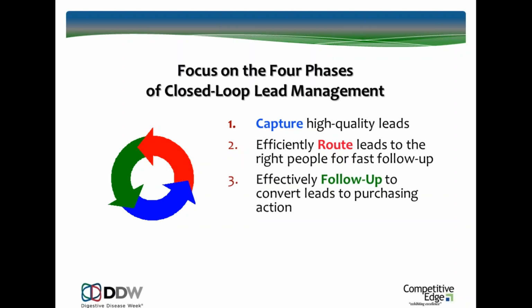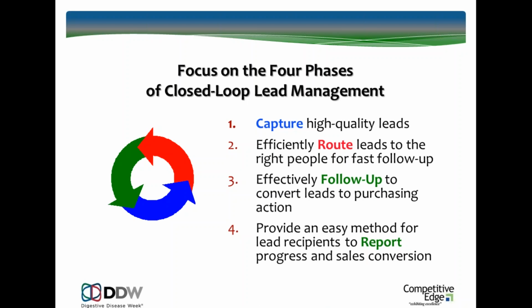Then, you've got to make sure that the leads are actually being followed up on. Somebody's doing something with it. Following up on the promise. And number 4, you've got to make it easy. If you're going to close the loop, you've got to make it easy for the people receiving your leads to report the progress and the ultimate sales conversion.